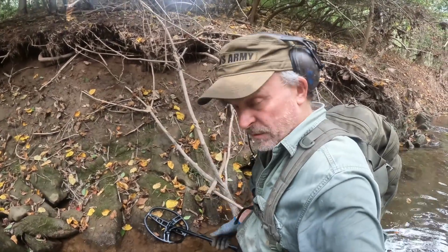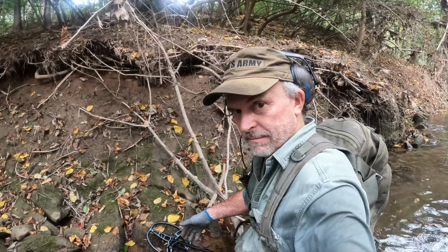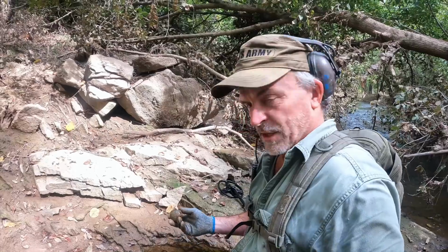No, I really can't tell what it is. I'm going to try to pry on it a little bit with my pick and try to get it up, but if we can't get it up, we'll look at it on the videotape when we roll it. This is kind of weird.